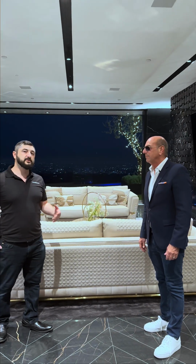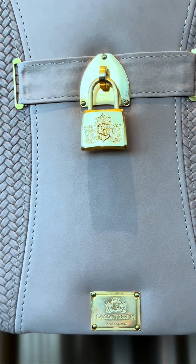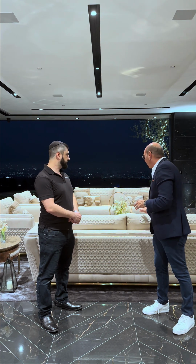Sean, I've noticed one important thing about this house is it's not just built well, it's designed well, through and through with all the furniture. It seems like everything's name brand. A lot of it is one brand, La Contessina. It is from Italy. It is a world-class brand. It is like the Hermes or the Chanel of furniture, and everything is custom made for this house. So I'm telling you, it's custom made to the point where every pillow, every accent, every chair, every table.